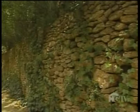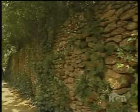A dry stone wall, a quiet dark pool, and bright green beds of lush ferns give the garden the romantic look of an overgrown ruin.